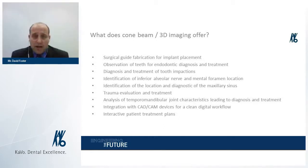But we sort of want to go to the next. We want to use cone beam for other means. And some of the benefits, some of the features we have within our software package and within our hardware package will allow us to open up cone beam to other things. We're already starting to see things like tooth impactions, trauma cases going through them, the TMJ analysis as well. And of course, CAD/CAM would not be possible with this current digital workflow and the digital workflow that we're all looking at without a cone beam image.